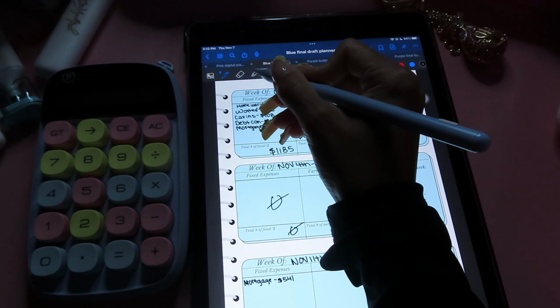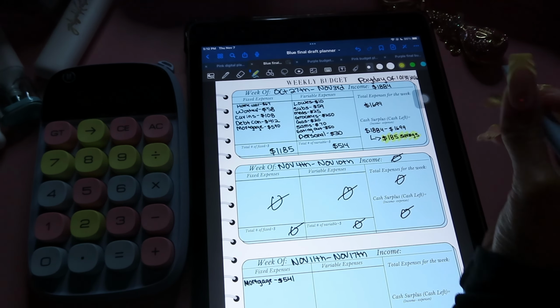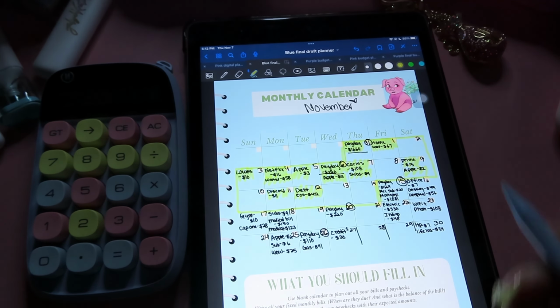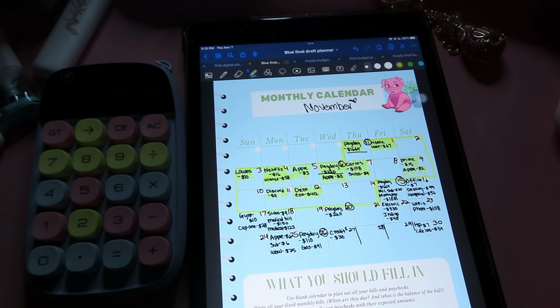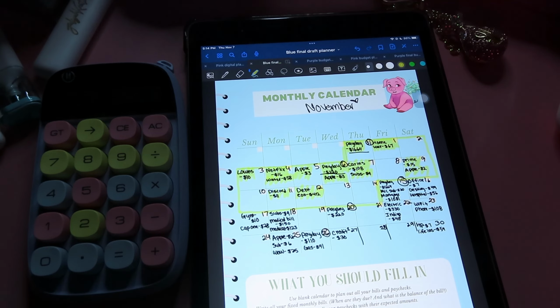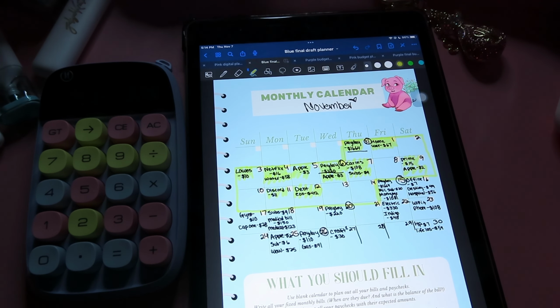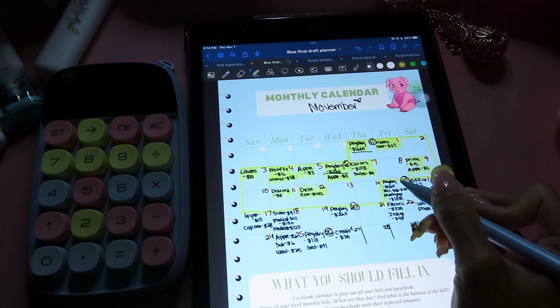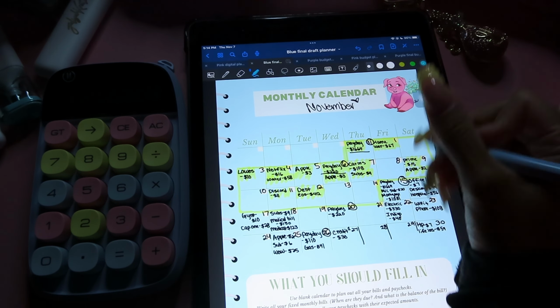So boom, just like that, we covered the first week of the month and broke it down into sections. Now we're gonna go to our next week. All right, you guys, so now we're gonna go ahead and go to that next week. So the next week that we're gonna cover is gonna be the paycheck of the 15th and the 20th. So it's gonna be the same exact thing again.